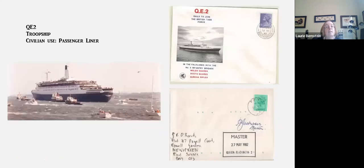And there's the very famous use of the QE2 as a troop ship. 3,500 troops of the 5th Infantry Brigade and equipment were carried. It resumed its passenger operations after the war. This is a picture of it actually down in the Falkland area. And you can see here it's in the Falklands with the 5th Infantry Brigade.